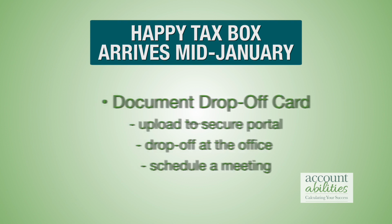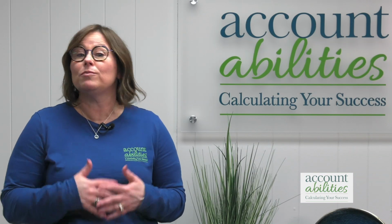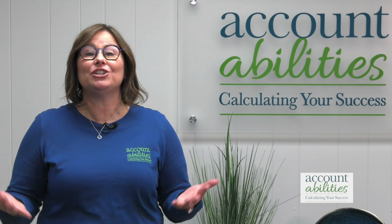Whatever is the best way for you to give us those documents is the best way for us. Also in that box, I want to note one other document that's incredibly important, and that is a document list. Now, this is a custom document we have created for you, and it is a list of all of the documents we expect to receive from you. Make sure you open it up and you start checking off the documents as you receive them, because you may miss one, and we need to know.